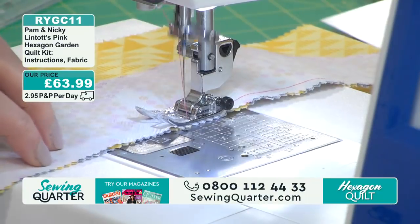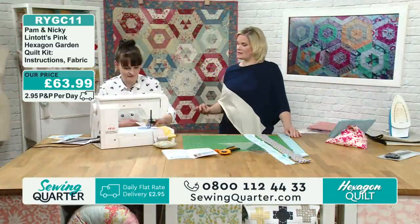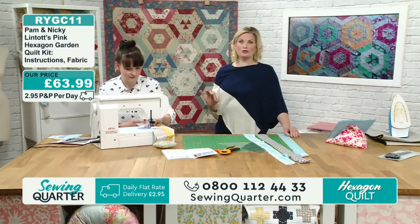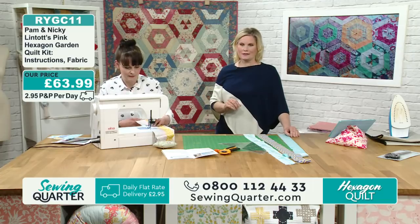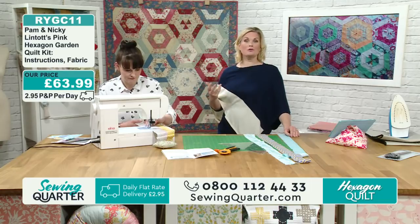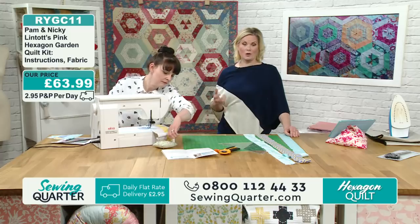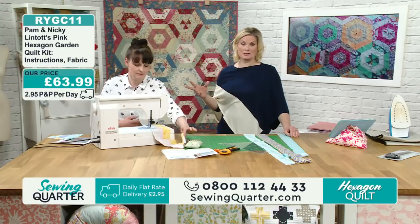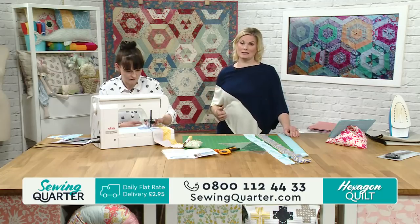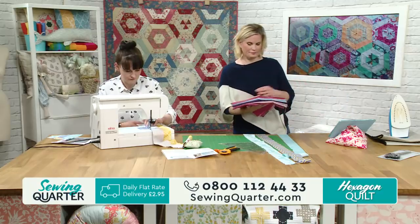Good. Now, whilst you sew that straight line, a quarter of an inch, let's talk backing, because I did sort of tease you a little bit with that. If you're going with a normal quilting width fabric, which is 44 inches, which is what our fabrics are in the main, then you will need 3 metres. That's 6 units. Okay, so I've got some options for you.